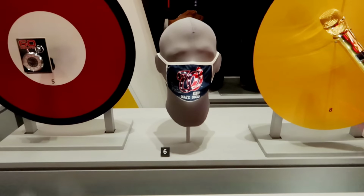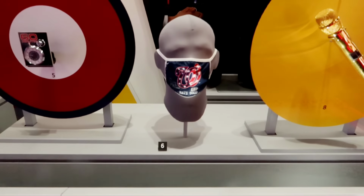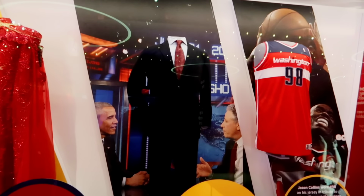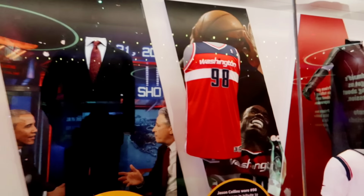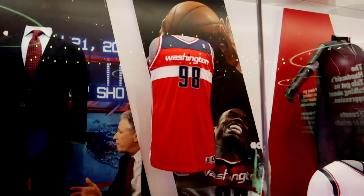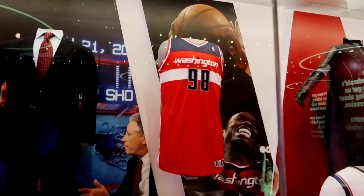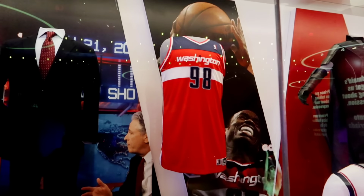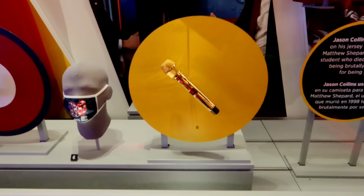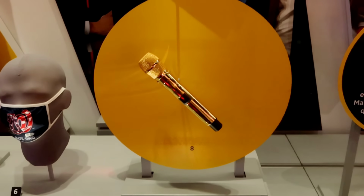All you Dr. Fauci fans, that was his face mask that he wore to the Nationals game 2020. That black suit was Jon Stewart's suit that he wore when he interviewed President Obama. And this 98 jersey for the Washington was Jason Collins. He wore the 98 on his jersey in tribute to Matthew Shepard, college student who died after being tortured for being gay. And then this gold-plated microphone was Oprah's. Said she used it for the season opener of her 24th season.